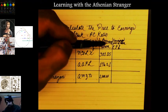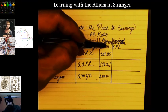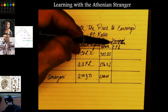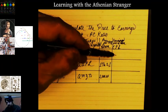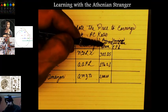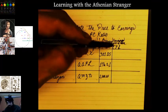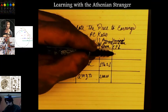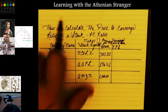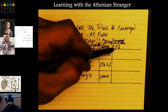The reason we can relate these two numbers is because they share a common denominator: price per share, earnings per share. So if we take the price per share and divide it by the earnings per share, we have a legitimate number because both relate to one share. So now let's find the earnings per share.